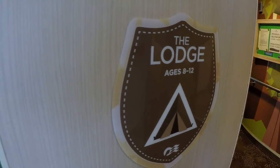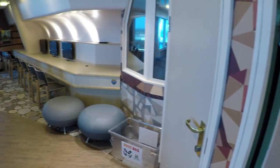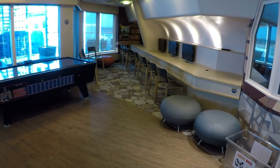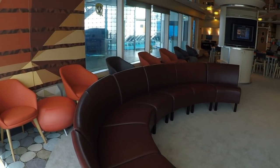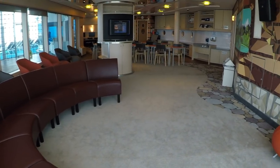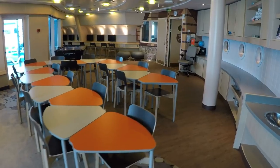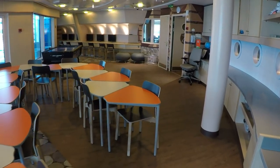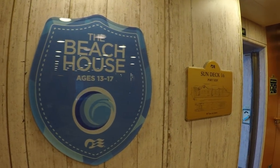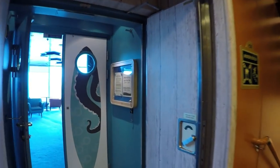Next is the lodge for bigger kids, aged 8 to 12. The team in the lodge leads fun activities like wee bowling, t-shirt coloring, Discovery at Sea, trivia, pizza parties, and Animal Planet. The Beach House for teens aged 13 to 17 offers a chill beach lounge vibe.